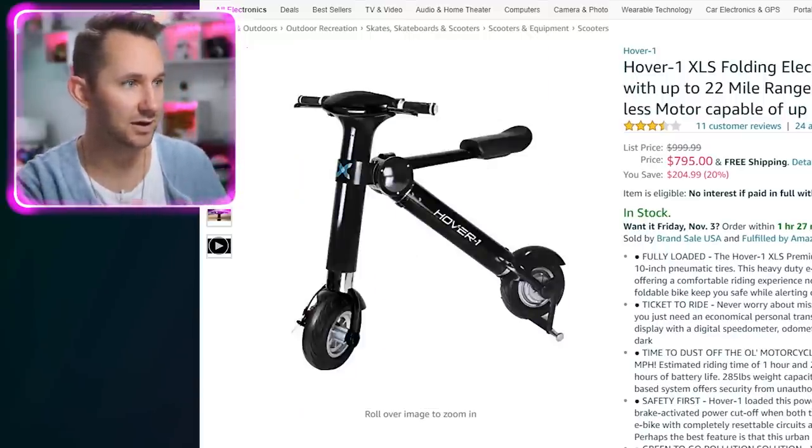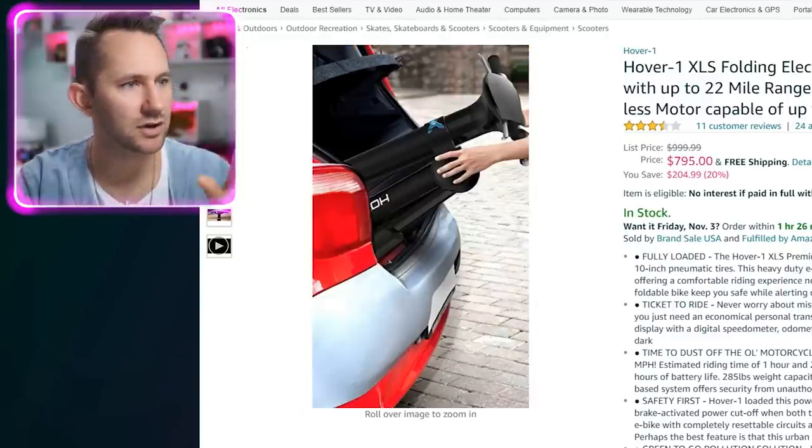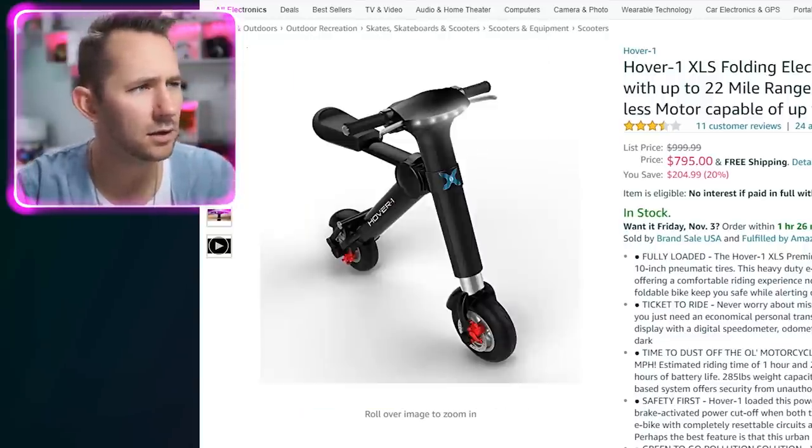It's cool that it's electric. That's obviously the seat. You see this chick on it. Here's the cool thing though. It folds and you can just stuff it away in your car. Still looks pretty big even though it's folded, but if you've ever tried to put your bike in your car and then you realize, wow, I was stupid. I shouldn't have tried that.